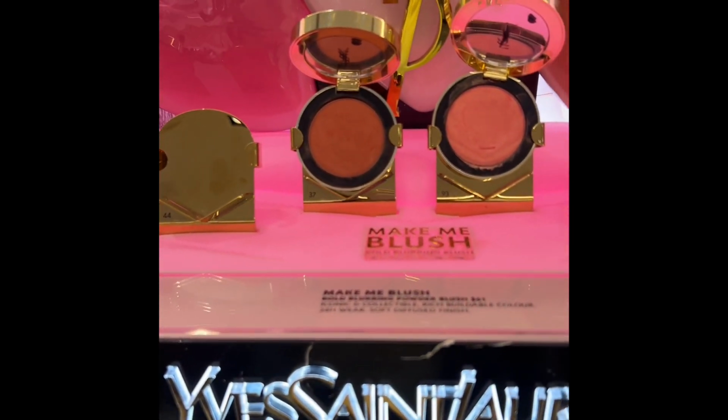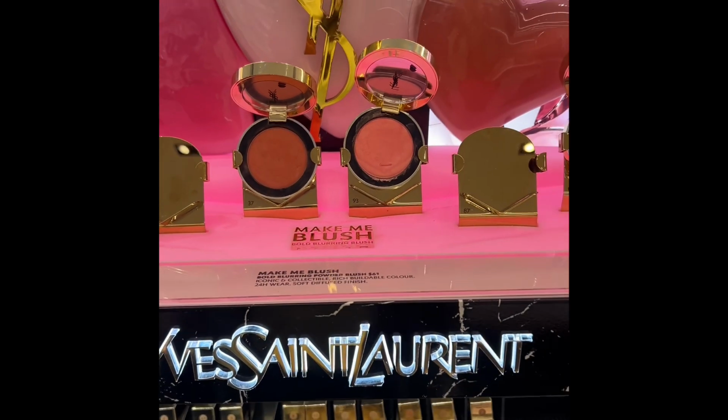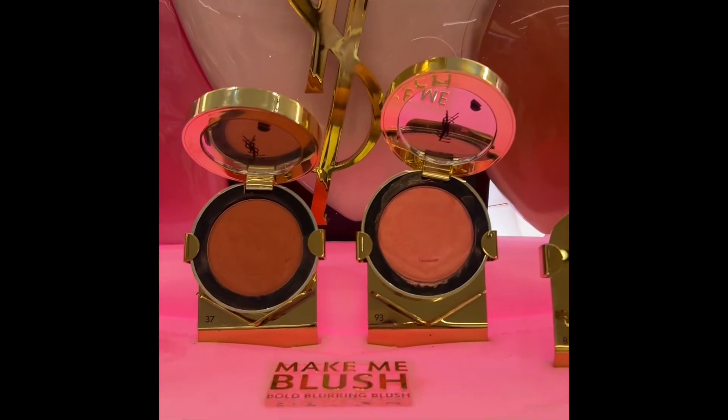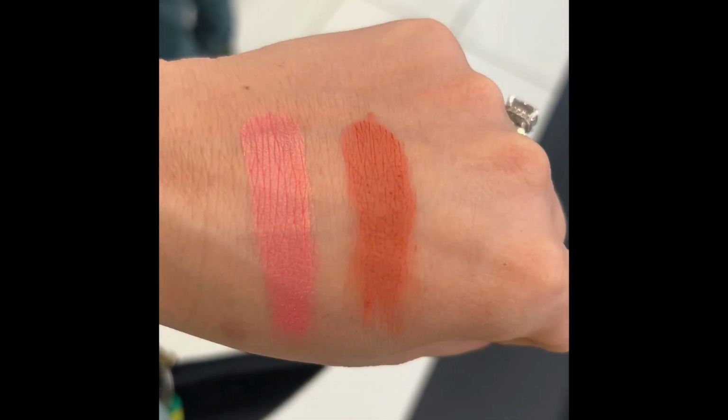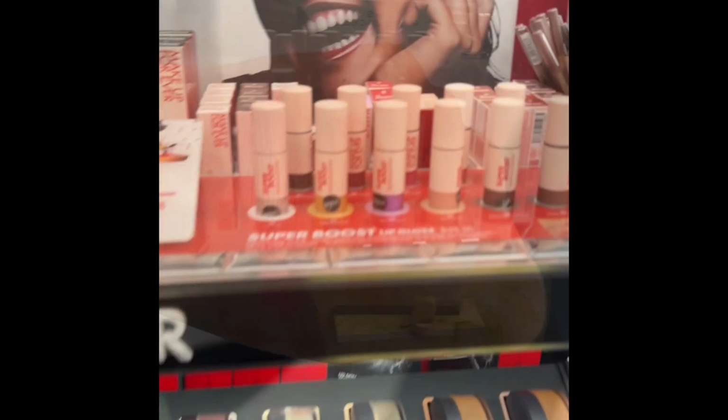And then the YSL blushes. Everyone's raving about them. And number 93 and 37 were actually here for me to swatch, and they're the ones I'm interested in. So 93 is on the left, 37 is on the right. I might have to grab one for the price point with the sale.